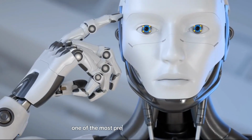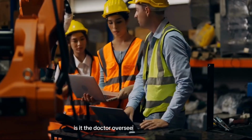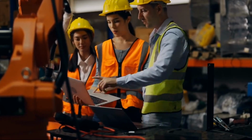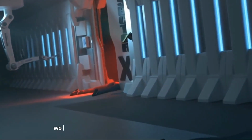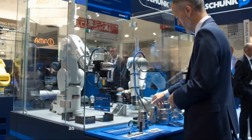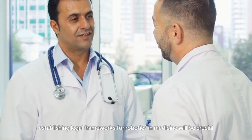One of the most pressing legal questions is, who is responsible if a robot makes a mistake? Is it the doctor overseeing the procedure, the hospital, or the manufacturer of the robot? Accountability is a huge issue. If a robot malfunctions or makes an error, we need clear guidelines on who bears the responsibility. As these systems become more autonomous, the lines of accountability blur. Establishing legal frameworks for robotics in medicine will be crucial as we move forward.